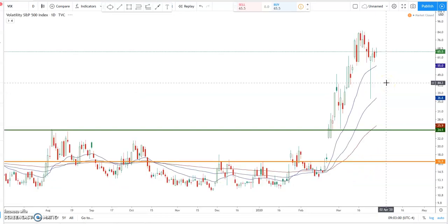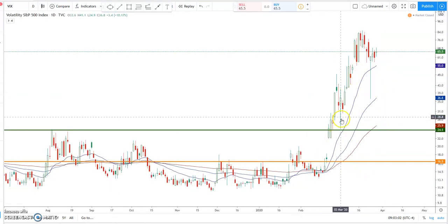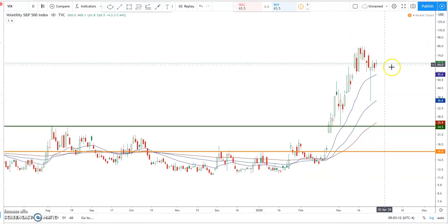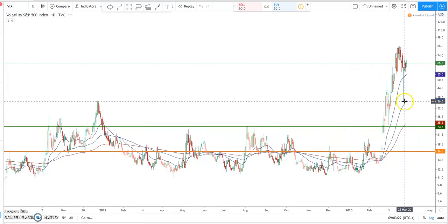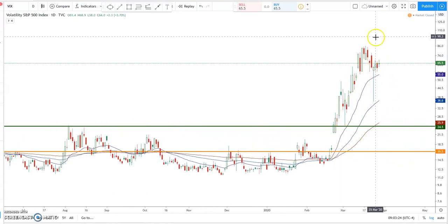So looking at VIX, big spike up, and now we're consolidating up here. I kind of joked around on Twitter a little bit saying, oh, is this a bull flag? Now, I don't think it's actually a bull flag per se, but I do think that it's a consolidation area, and there's a good chance that we do get another spike higher in VIX. That would not shock me because the trend of volatility is higher, and that's just what it is.